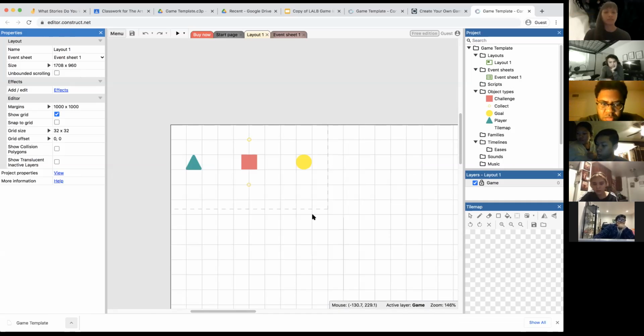So if I look at the very left over here, you'll see a bar, and it's called Properties. So Properties shows you the properties of anything that you have selected at any given time, right?